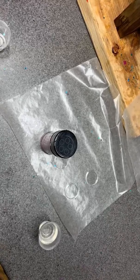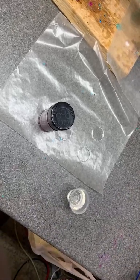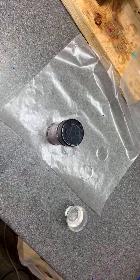Hey y'all. So apparently this is going to be rotated in the direction I wasn't going for.